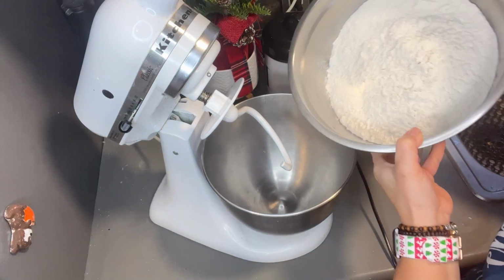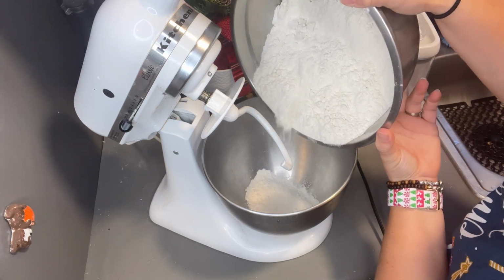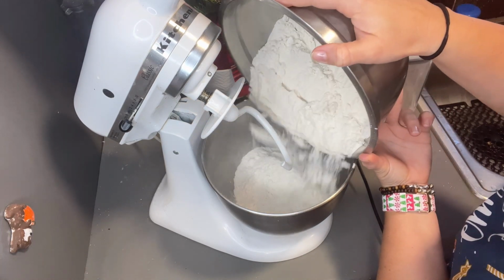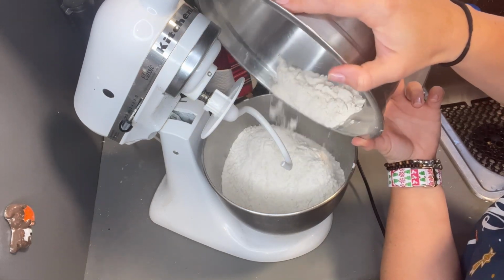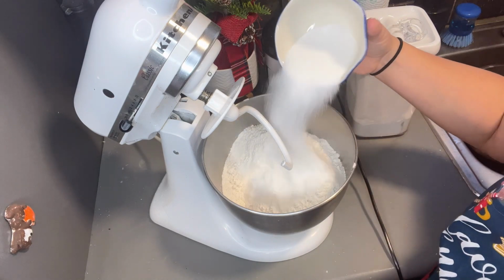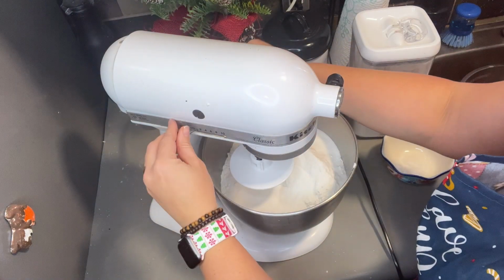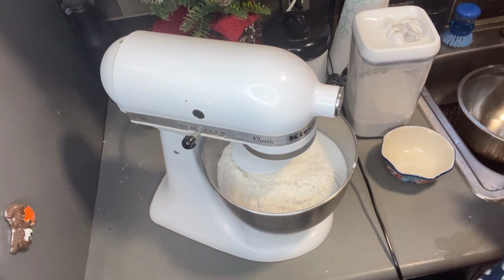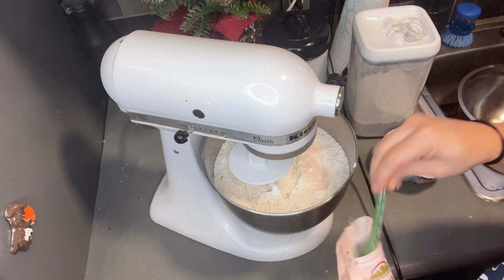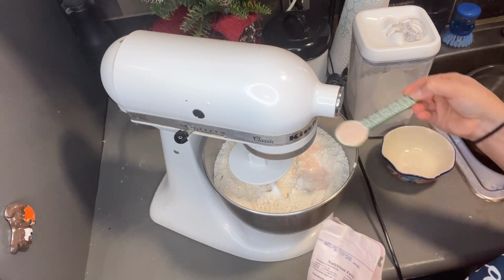We got our flour measured out here. We're going to put in 1,050 grams of all-purpose flour. 110 grams of sugar. I'm going to give this a mix. 2 teaspoons of pink salt. He used sea salt, but we don't got any of that, so.